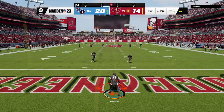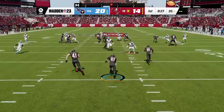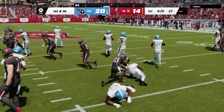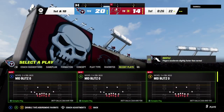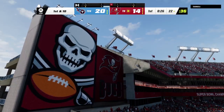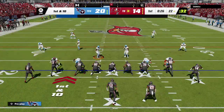And now the kick is away. This is going to be returned from the middle of the end zone. And he'll get it up past the 20 to about the 22. The Bucs offense set to begin their next possession.